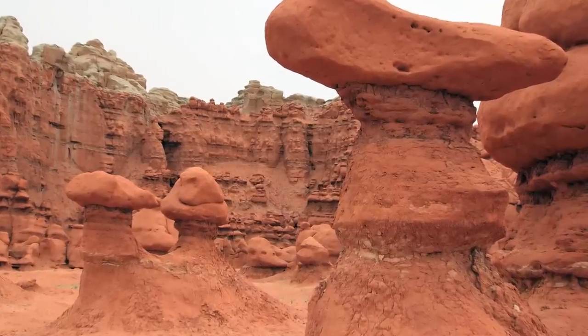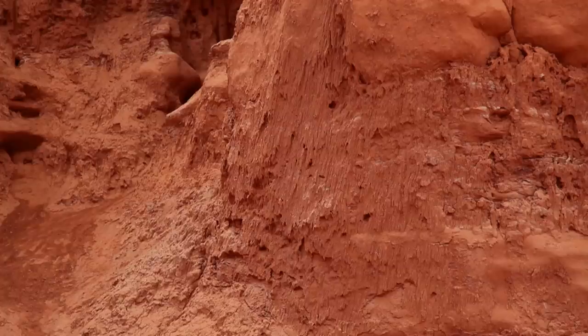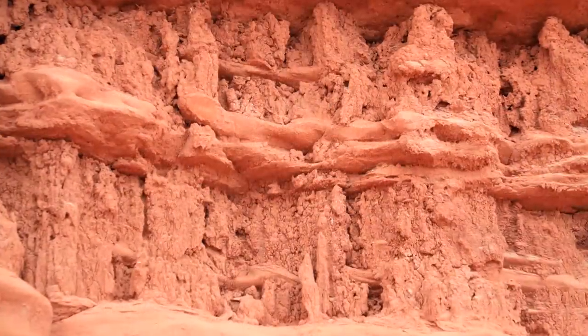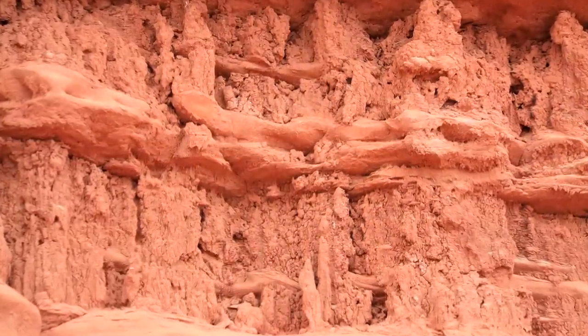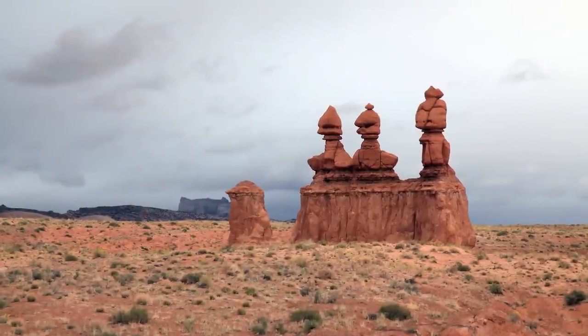On the far wall of the valley, you can see the slow erosional process in motion. It looks like the stone is slowly dripping away. Allow about an hour to explore it, but many spend a few days here. There is a small campground, but reservations are recommended. On this day, though we arrived early, no camping spaces were available.